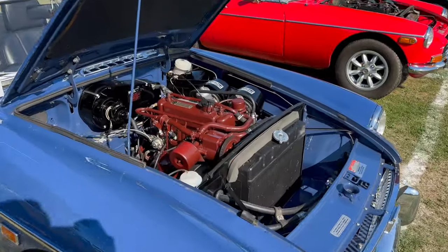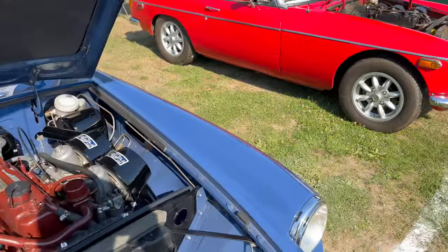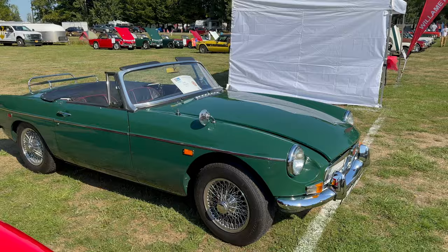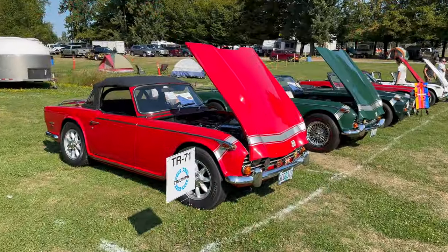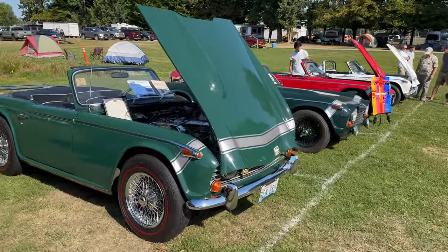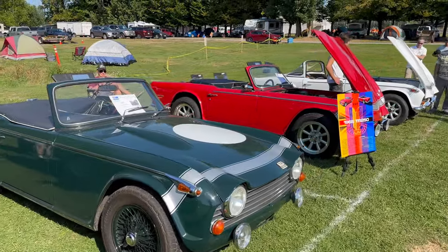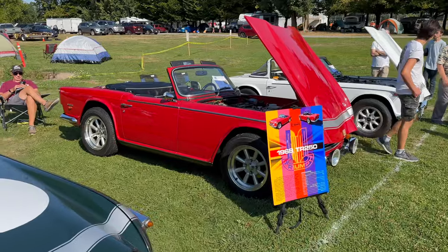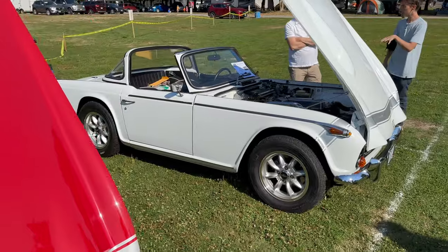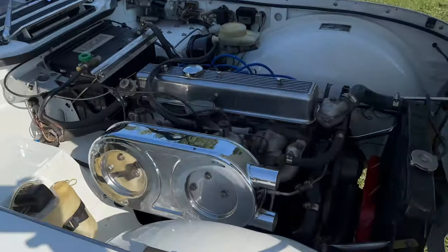This one still maintains its original American smog pump setup. This looks like a class of Triumph TR250s. There may be a 5 sitting in here as well, but 5s were never sold here in the United States, so these are probably all carbureted versions called the TR250. These have the Triumph TR4 bodies, but they do have the 6-cylinder from the TR6.